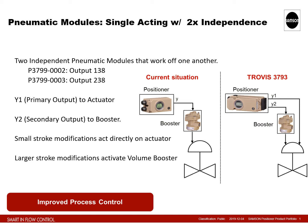The SAMSON TROVIS 3793 Smart Electro-Pneumatic Positioner, configured with its two specialized pneumatic modules, optimizes control performance when using a volume booster on a control valve. Here, the primary output Y1 from one of the pneumatic modules acts directly on the actuator to provide small signal modifications. The secondary output Y2 from the other pneumatic module acts as the control signal to the volume booster, resulting in larger pneumatic volumes being transferred to the actuator for faster movements when larger stroke modifications are needed.